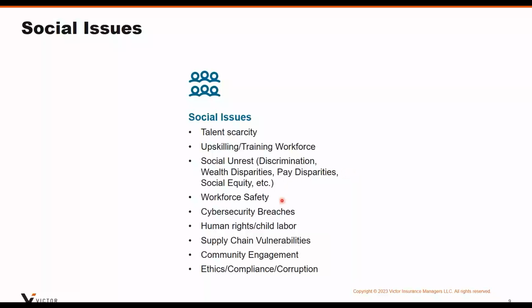Workforce safety, very big issue in our line of business, of course, design and construction industry. So we'll talk more about that later. I can show you some of those issues.